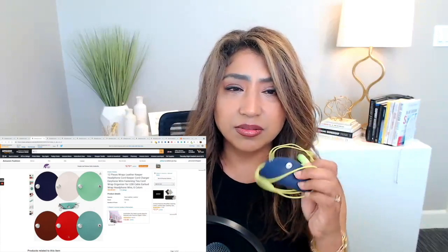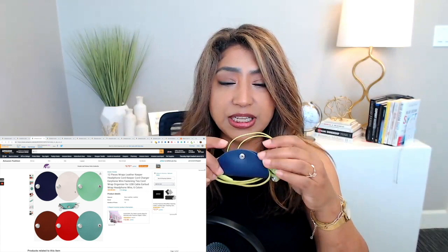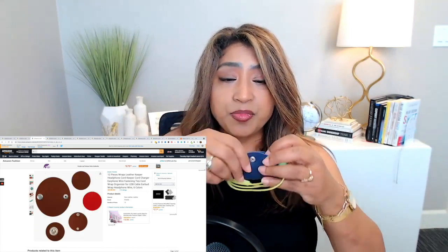All right, on to the next one. I'm going to speed it up a little bit. And this is called a taco. See how it looks like a little taco? It's a taco wrap. And I purposely did this because some people like to put the whole cord inside.